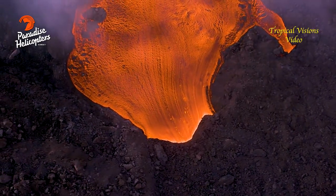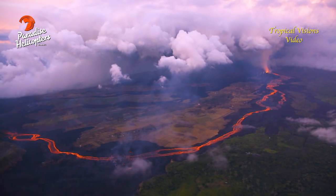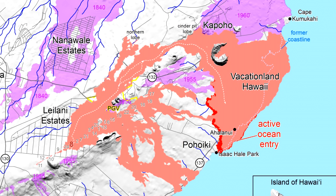The lava channel is spilling into the ocean. There's an open channel all the way, and that is in these maps that we've been posting. It's the dashed line, and it runs into the ocean right about there.